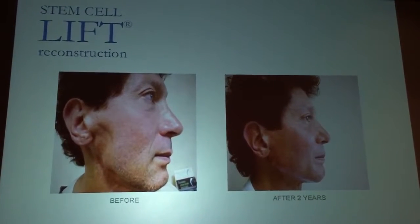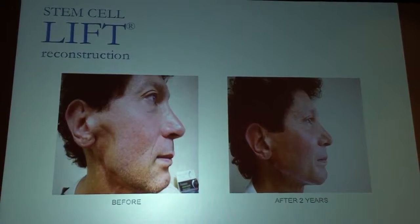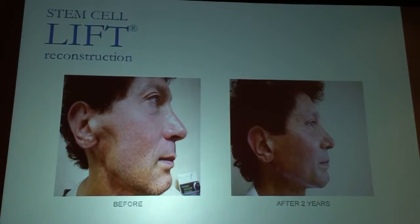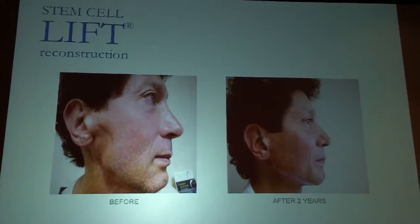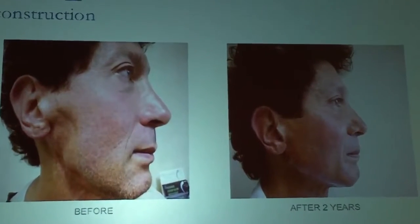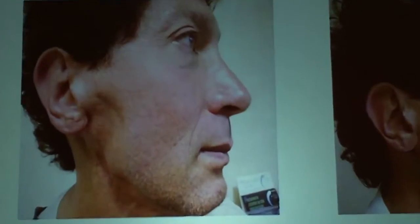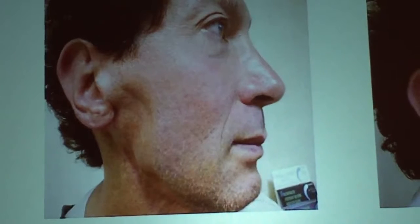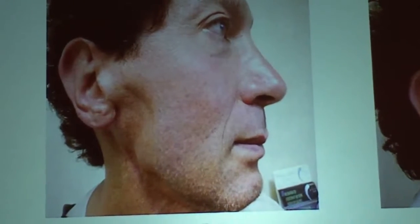So here's a patient that was one of my first patients that made me realize what stem cells are able to do. He had cancer in his parotid glands, which is right here on the cheek. They took it out, they did radiation, they did chemo, and he was left with a big scar that was very painful and very uncomfortable, and we couldn't really have any surgery to correct it.